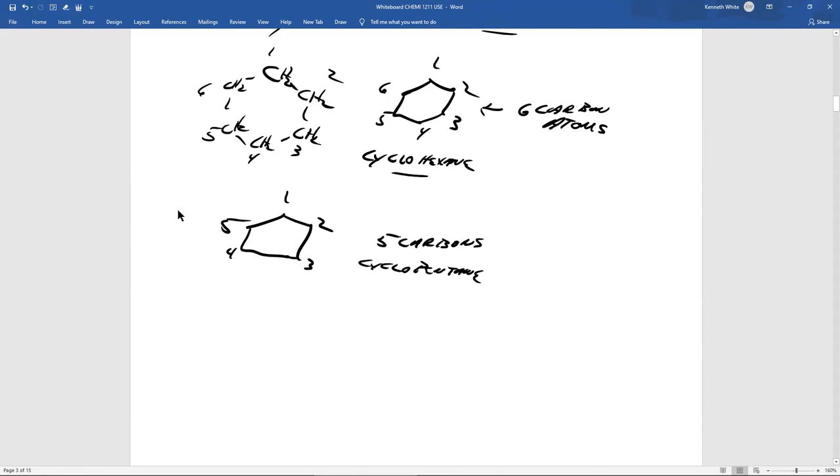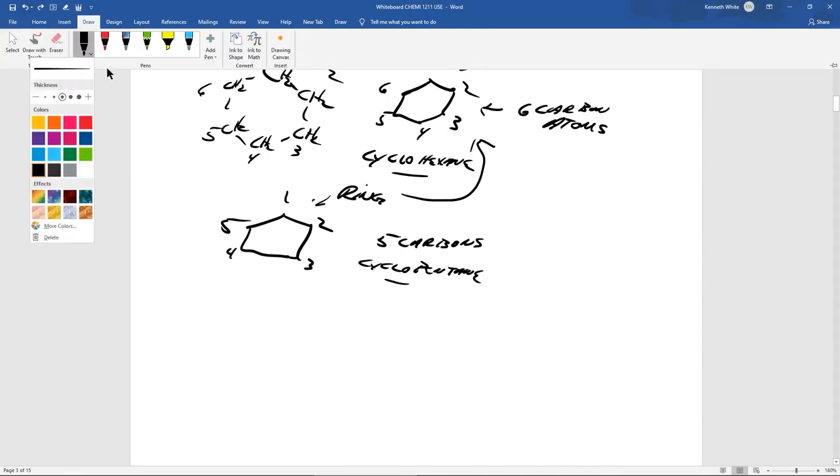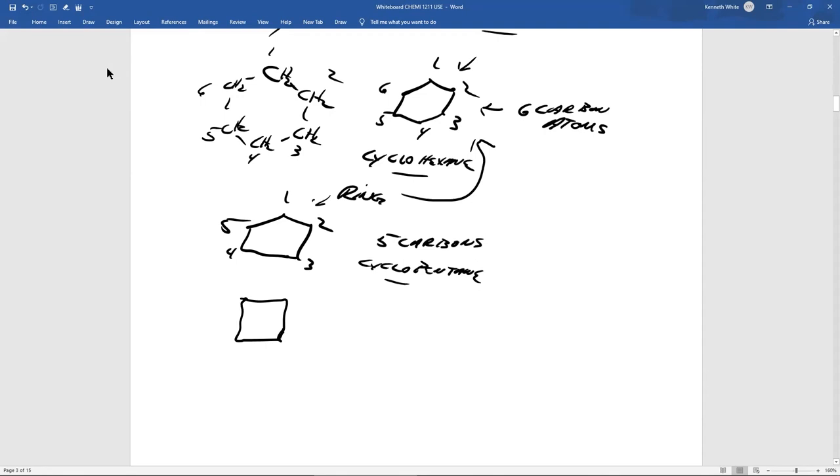Now, both cyclohexane and cyclopentane, someone who's not an organic chemist would say, well, this is a hexagon, this is a pentagon, but we call these both rings. Even though they're not a cycle like a circle, we still call them a ring. Now, another ring would be this. And you'd call it a square. No, I'm an organic chemist. This is a ring.